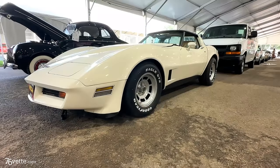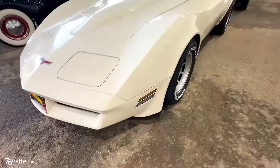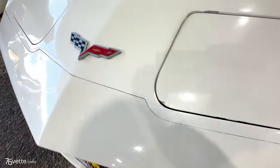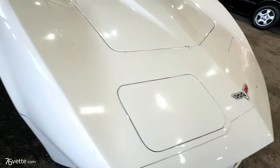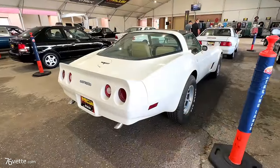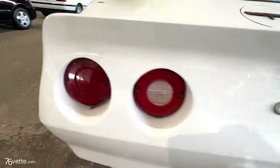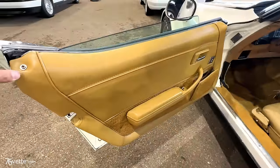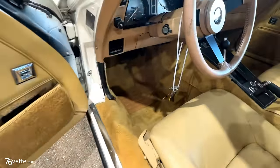This is lot W36, a 1981 Corvette. It's an automatic. Odometer reads 61,456 miles. White with tan leather interior. It's got power locks, power windows, AC, tilt, cruise, and the factory slotted rims.